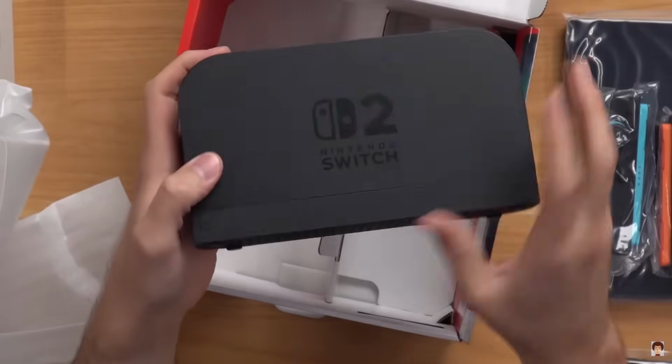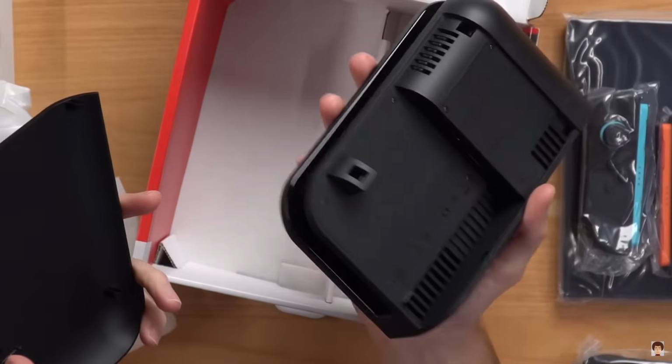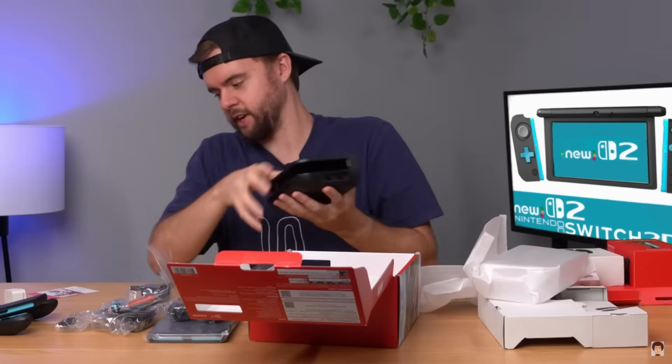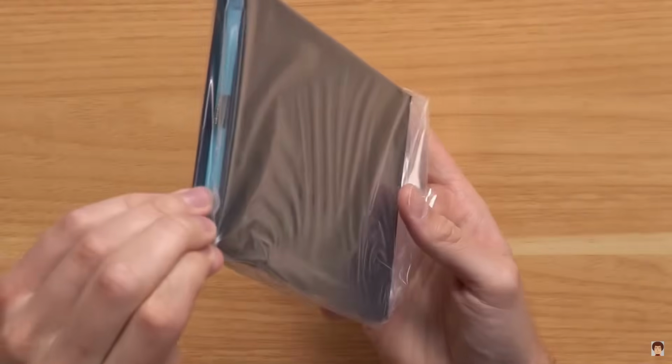And the dock itself looks fine from the front. Back looks good as well. I don't see any scratching or wear and tear, so I don't think that they used this. But yes, somebody has definitely been inside of here and done something to this console. Let's go ahead and take this tablet out of the case and see what somebody has done to this thing, because clearly somebody's been messing with it.